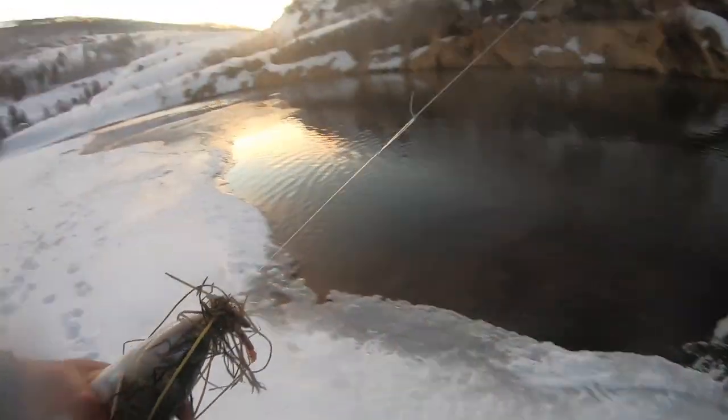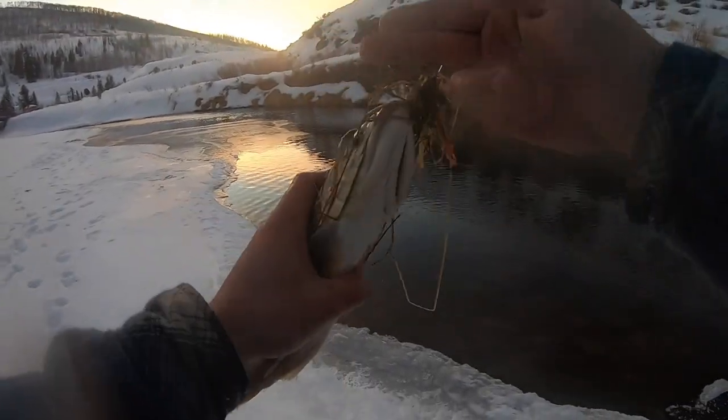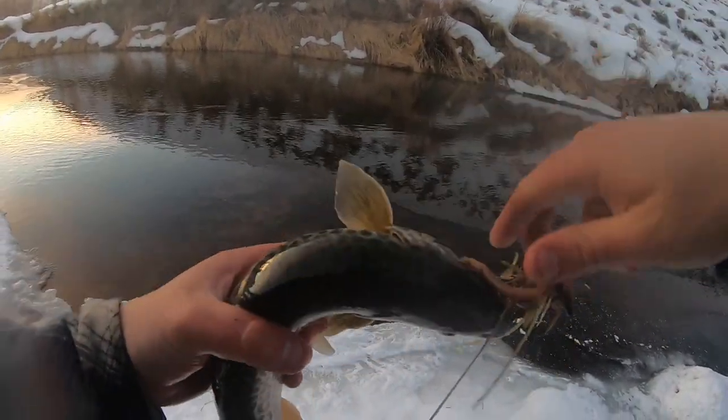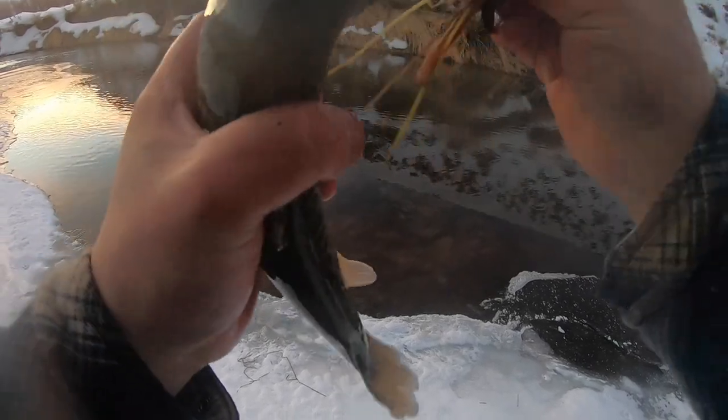Oh my, they're still jumping up there. They're going nuts. This one actually is pretty clean. All his fins are there. This is a good looking fish. Good looking trout. Number 5, baby.